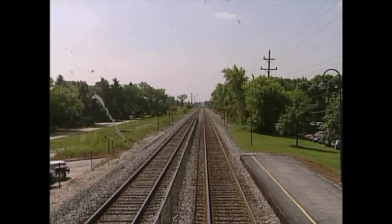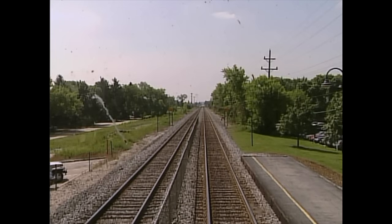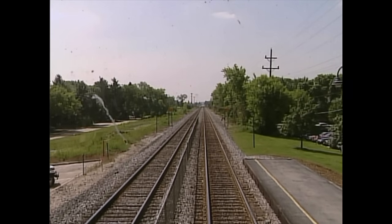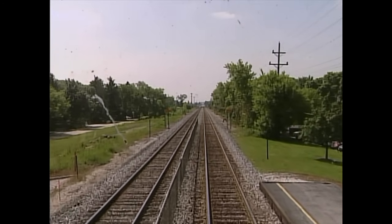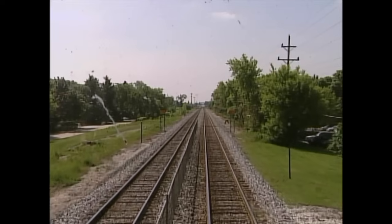So you won't know until we get to CUS if you want to go directly to Randolph. Yeah, when we get out, we'll discuss. Okay. Frank, you can keep the door open.